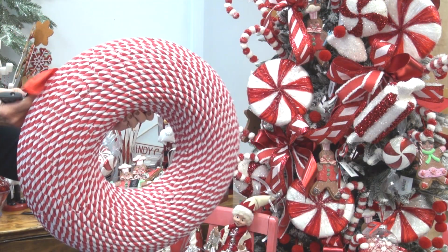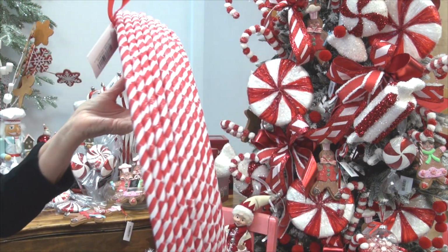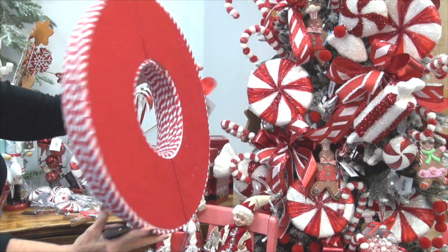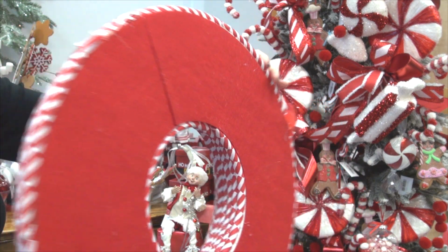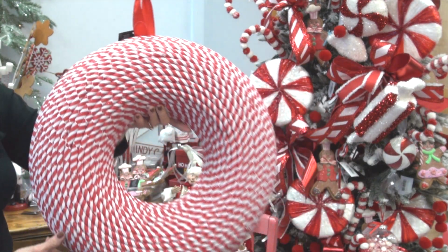This wreath is from Raz, and it's about 18 inches in width. The number is W3960865. It's made out of styrofoam and fabric, and it looks like peppermint candy. It's very lightweight. It has felt on the back, and the price of it is $54.97. It has a ribbon hanger.